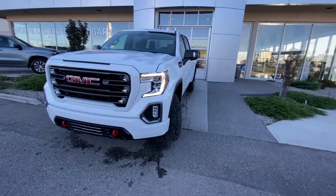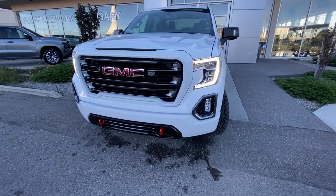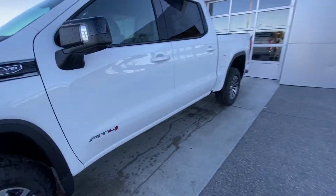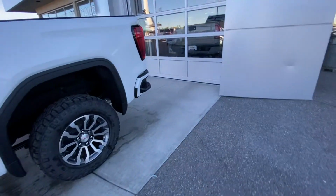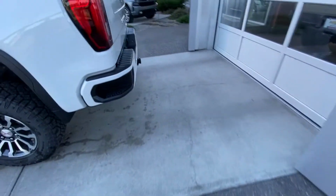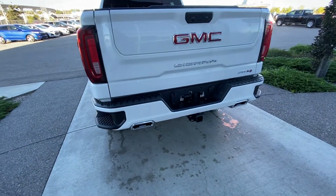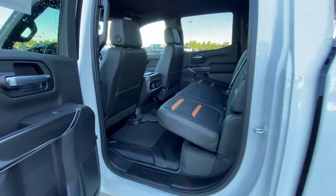Coming to the front, a color-matched grille, red tow hooks, LED daytime running lamps, turn signals, and fog lights. Making our way to the back again here. You have LED lights in the mirrors, rear tinted privacy windows, remote start equipped. At the back of the AT4, a color-matched rear bumper with dual chrome exhaust tips, trailer tow package, LED brake lights, and the GM MultiPro tailgate.